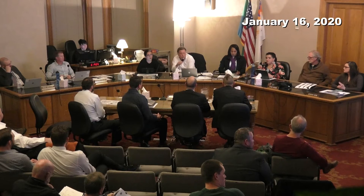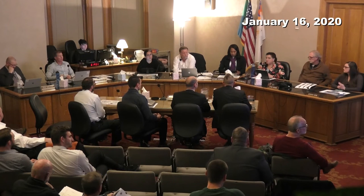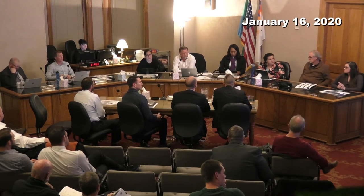You mentioned an easement. Is the easement on the Masonic property or on the Semnani property? This easement is on the Masonic Temple property. In perpetuity.